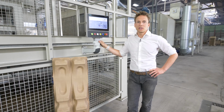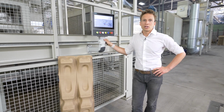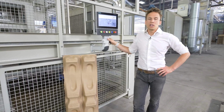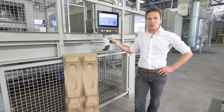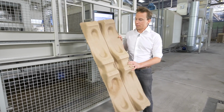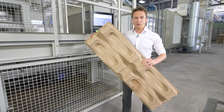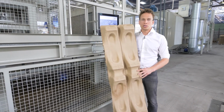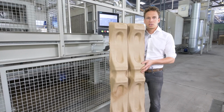Here's Franz from PulpTech, and today we are going to look at a Type 1 slush machine. It's used to make typically large format, thick, heavy-duty products, like this one here. It's large in format, it's quite thick, very strong and resilient, and we use it to pack rolls of up to 2 tons in weight. Let's look at the machine in detail.